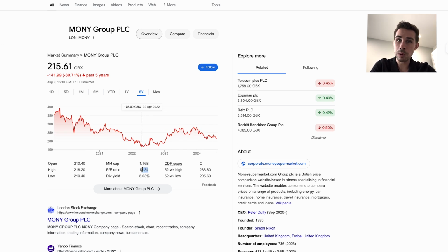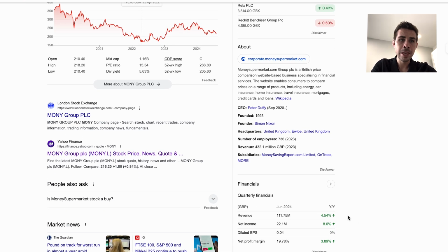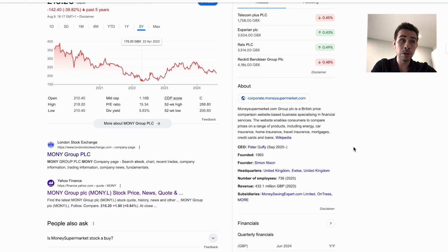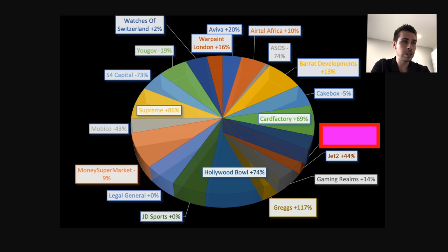15 times earnings, quality business. I think they should be 20 times earnings. Collect a 5% dividend yield, so actually I am down 10% on the position, but if you add the dividend on top, I'll probably be about break even, maybe even up on the position. The recent earnings were good, 4% growth, 8% net income growth, and also if interest rates are going to get cut, that's going to help them. If the energy market comes back next year, which it will do, that's going to help them. So they have big tailwinds coming up, and that's why I'm really thinking about making it my largest position in the account, so we'll see what happens there.